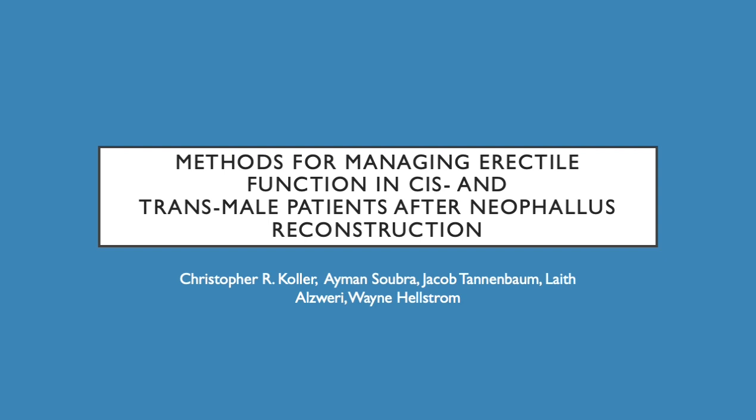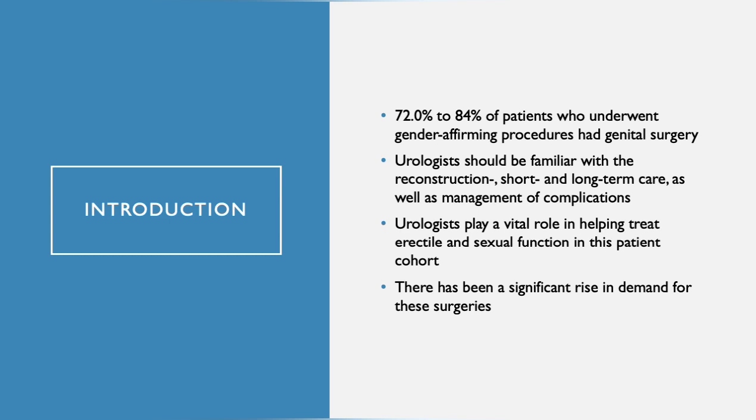The number of patients seeking gender-affirming procedures is increasing annually, and more procedures are being covered by both private insurers as well as Medicare and Medicaid. For instance, there's been a threefold increase in coverage by Medicare from 2012 to 2014, and this trend continues to rise. Reports say that roughly 72 to 84% of patients who underwent gender-affirming surgery also had a genital procedure. Hence, the demand for qualified surgeons to perform this will only increase with time.